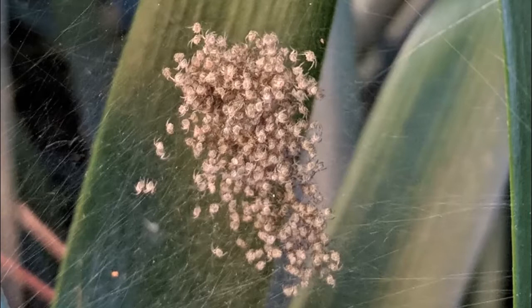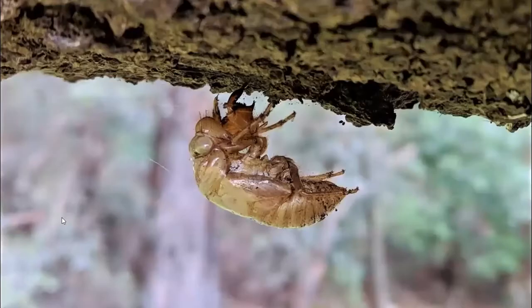I have to say, I quite like the baby spiders. I've got spiders living in my office as well as outside my office, keeping all of the insect numbers down. So I quite like having them around. But let's have a look at some other clues.